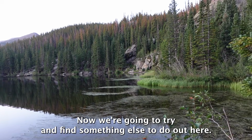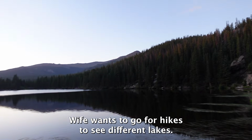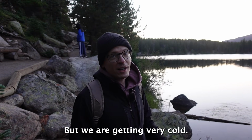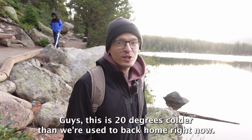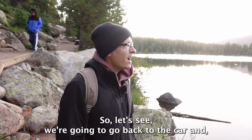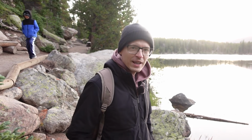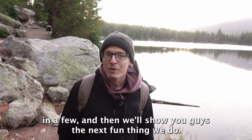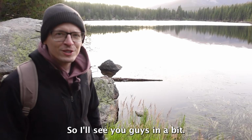Now we're gonna try and find something else to do out here. I really wanna drive up high. Camera wife wants to go for hikes to see different lakes, and I do too, but we are getting very cold, guys. This is 20 degrees colder than we're used to back home right now. So we'll see. We're gonna go back to the car and warm up with the heat, maybe eat a little bit in a few, and then we'll show you guys the next fun thing we do. But this day is far from over, so I'll see you guys in a bit.